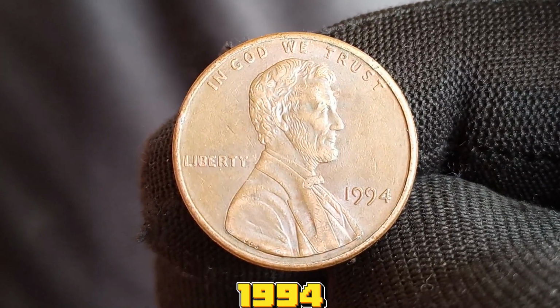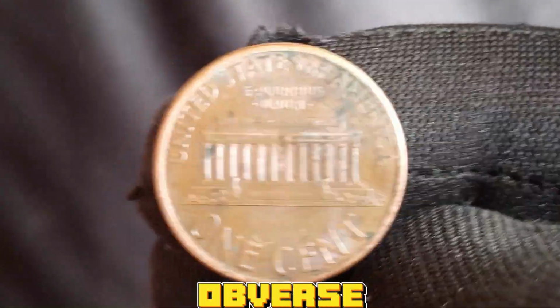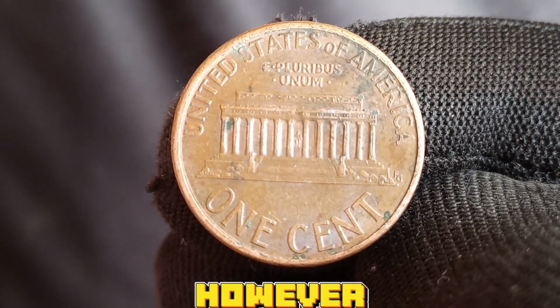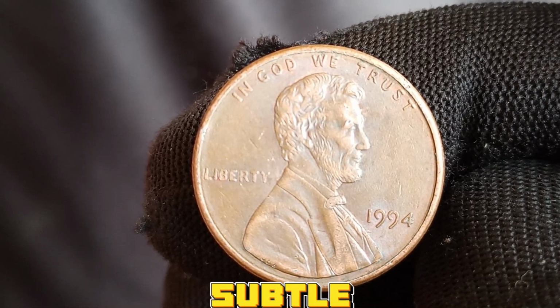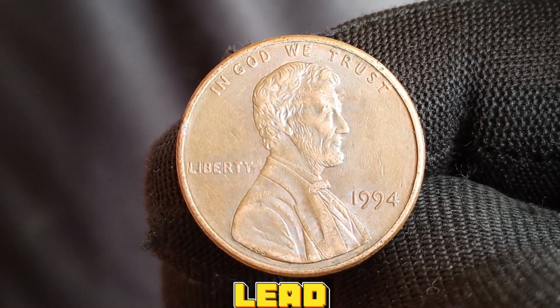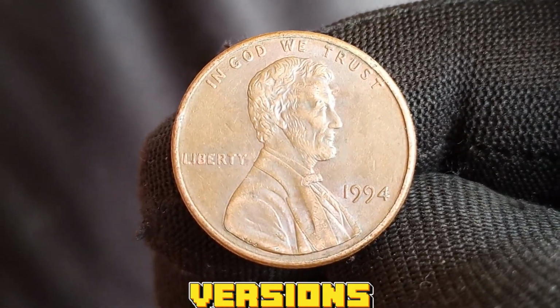But in 1994, it was still carrying the familiar image of Abraham Lincoln on the obverse, with the reverse featuring the iconic Lincoln Memorial, a design that had been in place since 1959. However, by the time the 1994 penny rolled around, there were some subtle changes that began to shape the value of these coins. These small but important changes would eventually lead collectors to take a deeper look at the 1994 pennies, as certain versions of the coin would become highly sought after by numismatists.